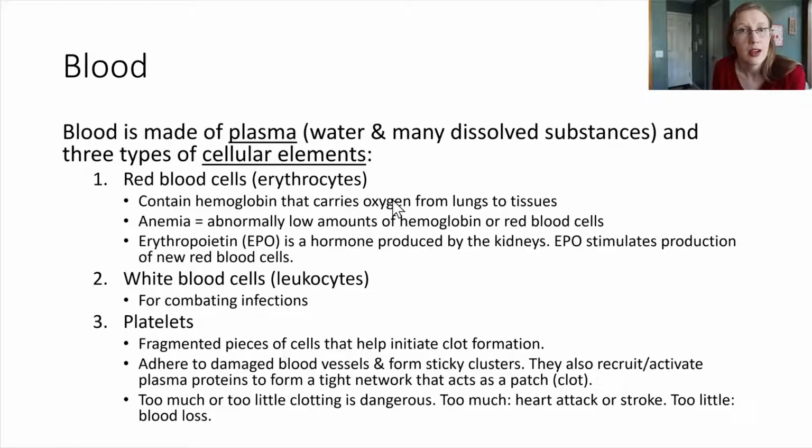One problem that can come up if a person doesn't make enough hemoglobin is that anemia can result. This is a condition where there's not enough oxygen available to the tissues. This can be due to either not having enough hemoglobin or not having enough red blood cells. Either way can lead to not enough oxygen being delivered to the tissues.